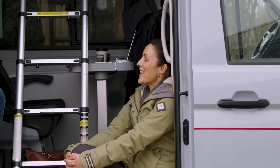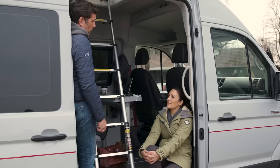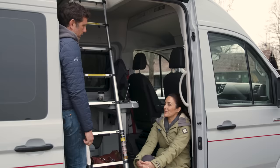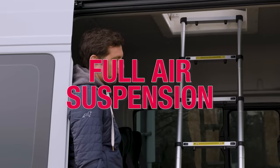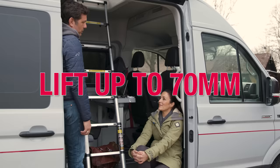And what's the next step in the development of this product line? We are in a big development phase right now. One of my favorite products, which is coming out probably end of this year, is a full air suspension for this vehicle. And this is so great because you can use it on the streets with a lower level. And if you want to go off-road, you can lift it up to hopefully 70 millimeters.